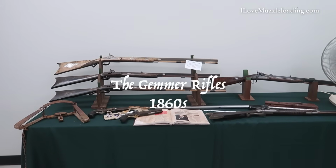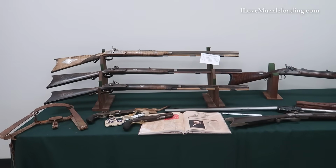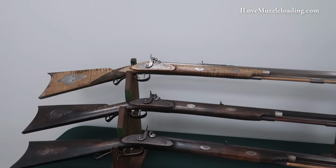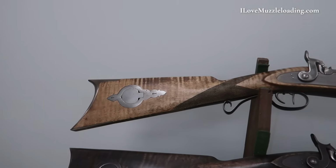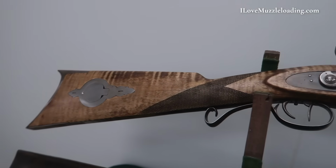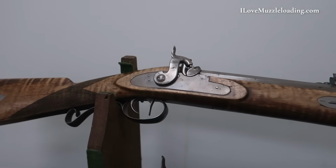This table I've named the Gemmer rifles. And how the Gemmer Hawkens came into business is after about 1859, Sam went to Colorado chasing gold and trying to pan some gold. But he wasn't successful, so he came back to downtown Denver and opened a gun shop. That's when some of these rifles were made. I call them Gemmer rifles.